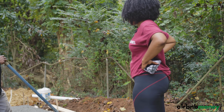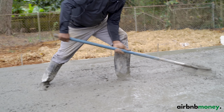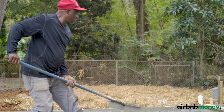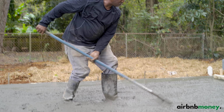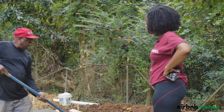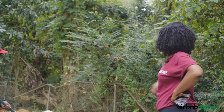You said you're gonna be 62. He gonna be 62, and he pouring this concrete like this. You absolutely right. Yeah, start enjoying your life.